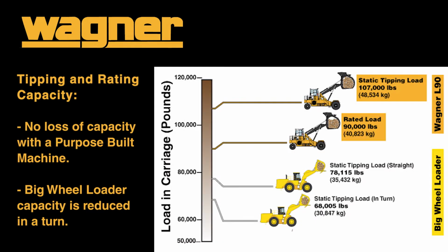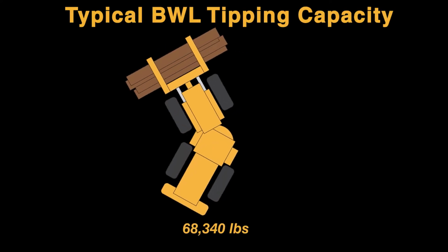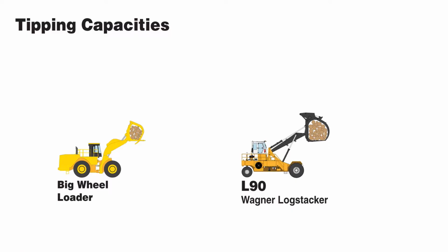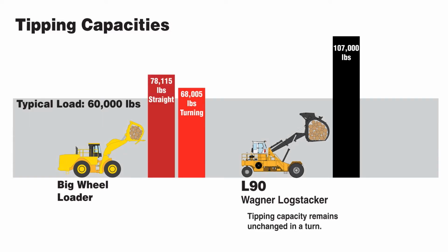Understanding capacity is critical to your decision because not all machines maintain their operating and tipping capacities throughout the entire lift and operating cycle. For instance, the operating capacity of center articulated loaders is significantly reduced in a turn because the rear of the machine, along with the counterweight, shifts the center of gravity. For example, a center articulated big wheel loader with a rated operating capacity of approximately 78,000 pounds would derate to around 68,000 pounds in a turn.